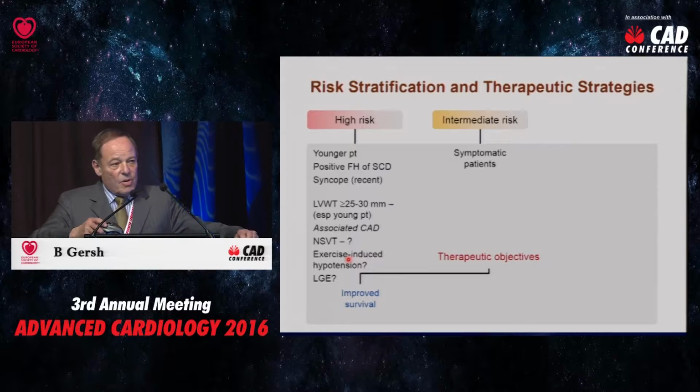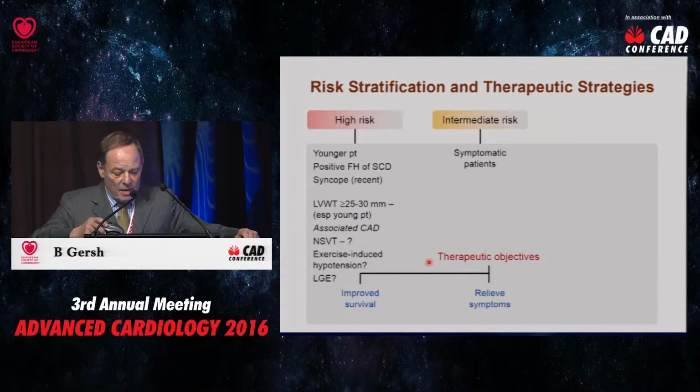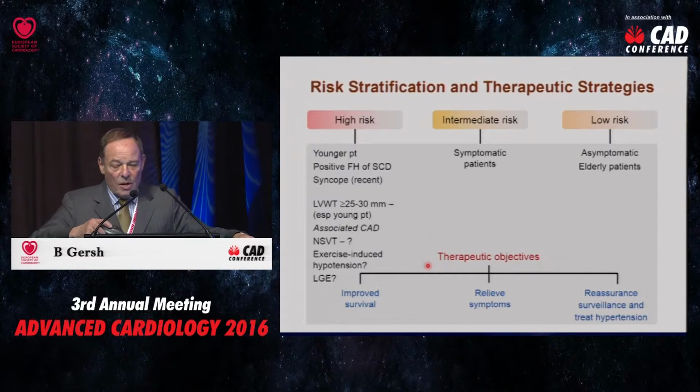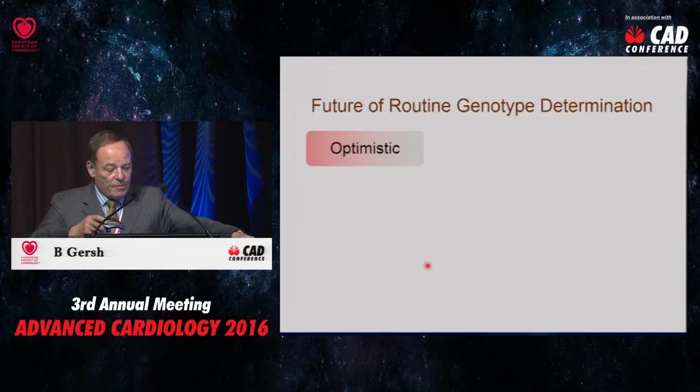At intermediate risk are patients without any of these risk factors, but they're symptomatic, and the objectives are to relieve symptoms using medications, alcohol septal ablation, or surgical myectomy. And low risk are asymptomatic elderly patients, and as I mentioned before, the main thing is to reassure them and make sure they don't have hypertension.